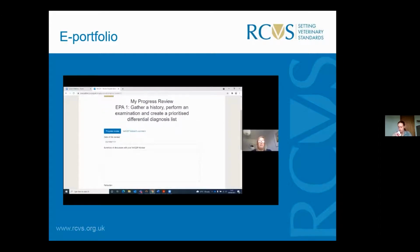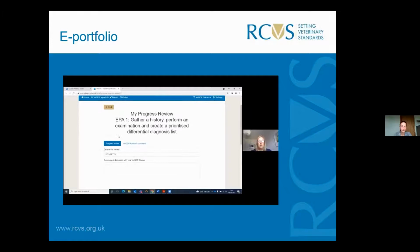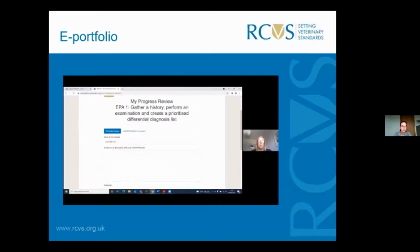You may ask, how many activities should I include in my eportfolio? I think it would be a good habit to get into to do at least one a day, because the more activities that you have in your eportfolio, the more you have to discuss with your advisor and the more learning opportunities there are.